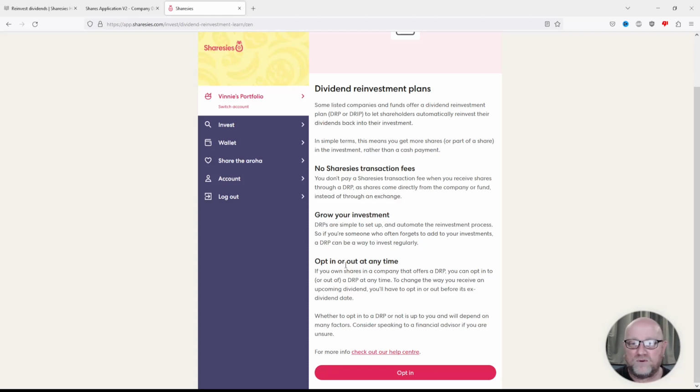You can opt in or out at any time. If you own shares in a company that offers a DRP, you can opt in or out of a DRP at any time. So if we get in before it goes ex-dividend, that will be converted into shares. If we opt in after, or tomorrow, being the ex-dividend date, then basically the money is going to go to the wallet instead of purchasing more shares. But we're going to do it tonight.